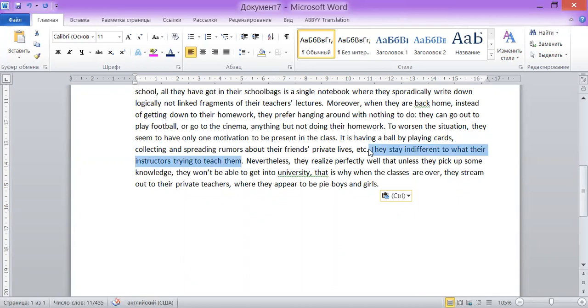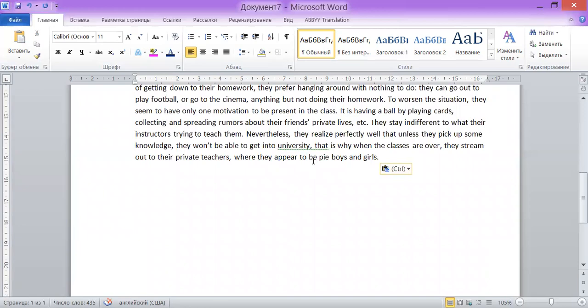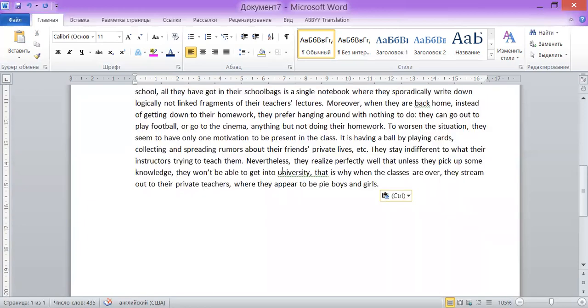So they stay indifferent to what their instructors, instead of the word teachers I use the word instructors, just to show that I can pick up some other words. Again, I'm using the participle 1 construction, trying. So the instructors doing what? Trying to teach them. So they don't listen to their teachers when they explain something for them. And this is the extension, the continuation.